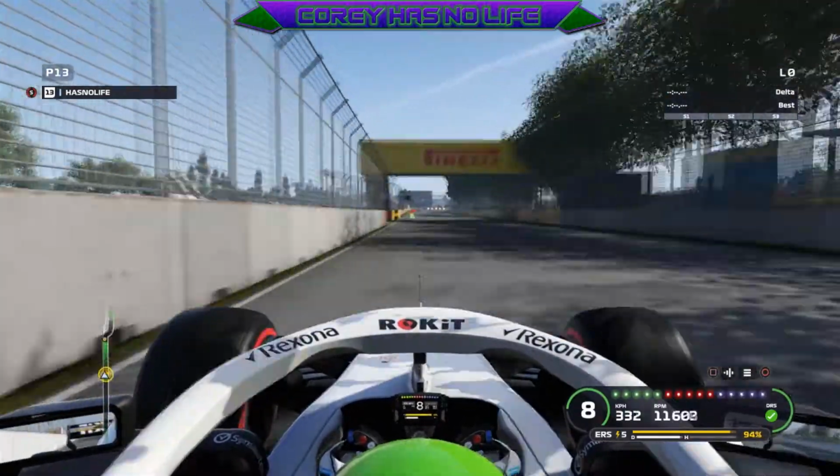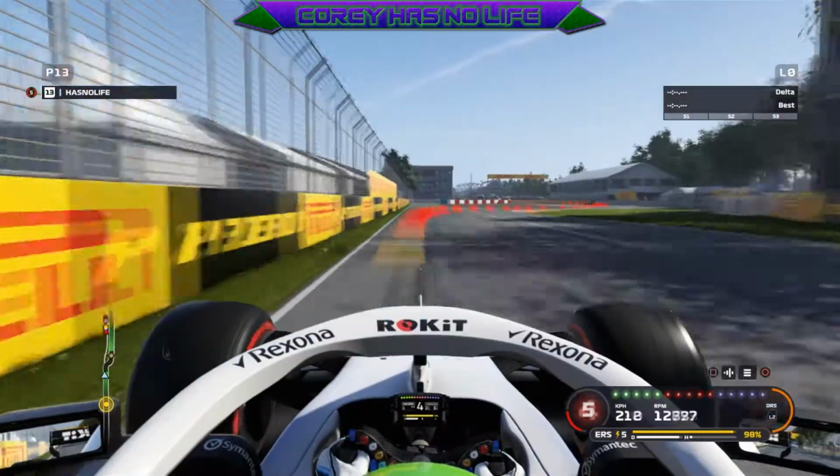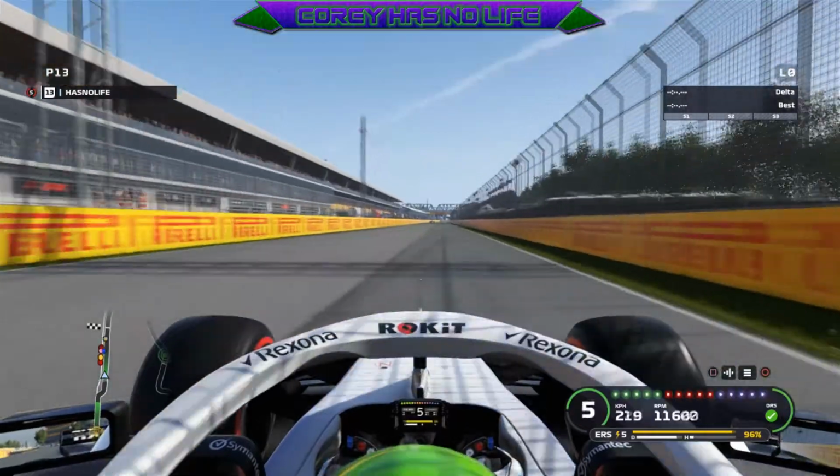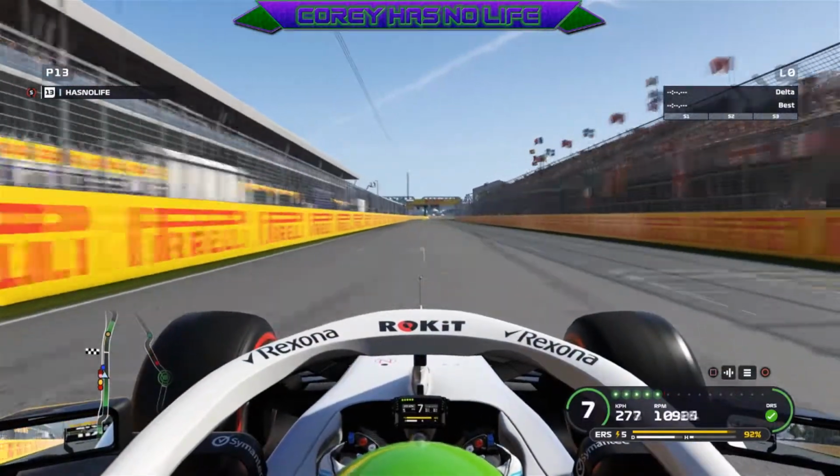As we come through the speed trap, doing about 331 kilometers an hour. Bang it down into 3rd, get the run out, open DRS, it's time to start the lap.